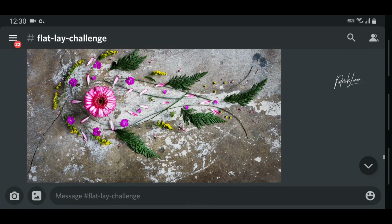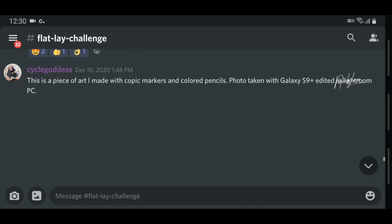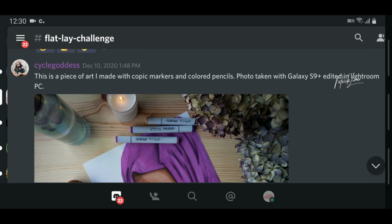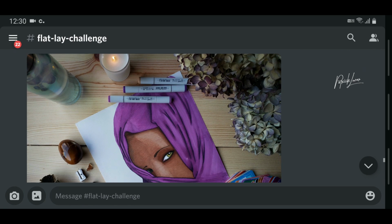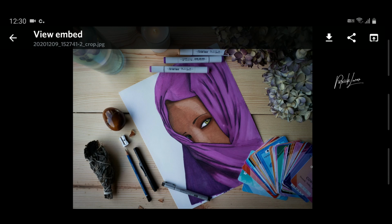And you guys can use these to give yourself ideas and just to help motivate yourself on doing this. I learned a lot from you guys in this last session of the flat lays. Look at this. Really good play with the colors. Look at this. Fantastic.